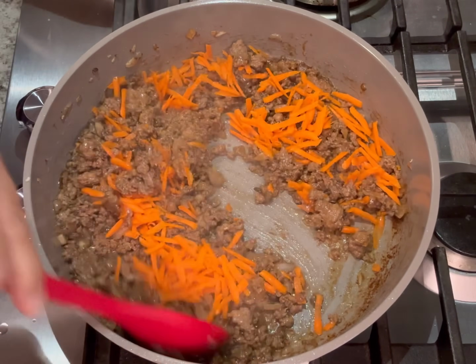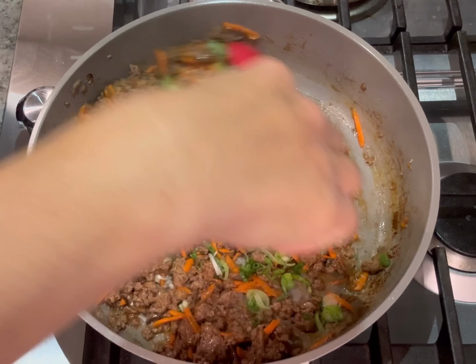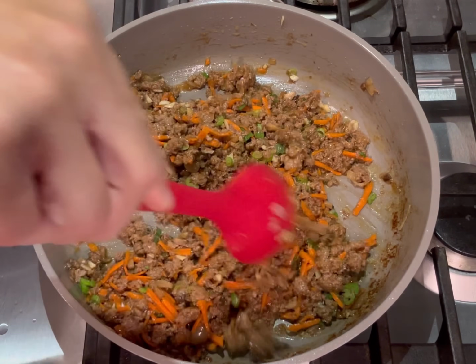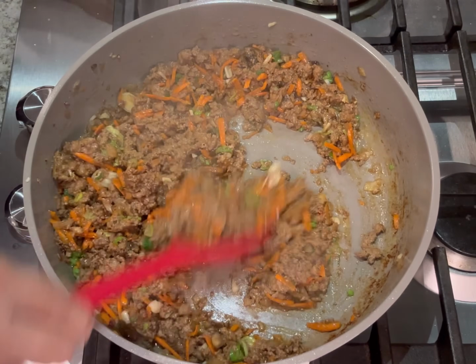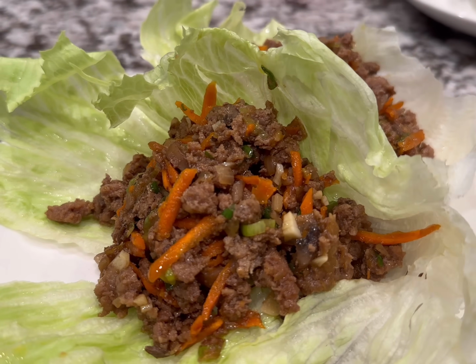After that's heated through, I'm going to add my carrots, onions, and garlic, and give that a nice saute for about 2 to 3 minutes until everything's a little bit soft. And then I'm just going to serve about 2 to 3 tablespoons on each lettuce wrap. And that's it. So easy and so delicious.